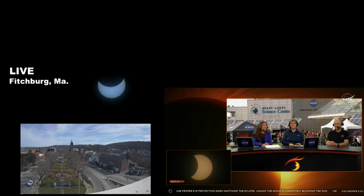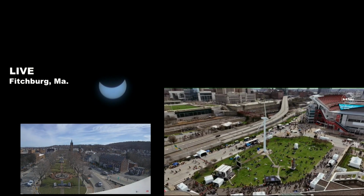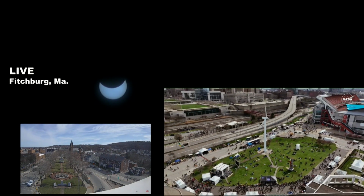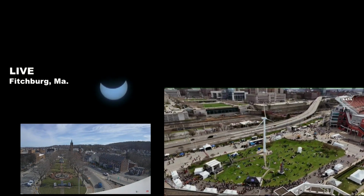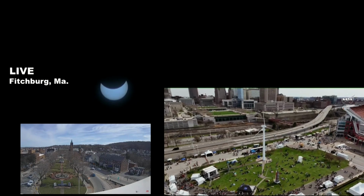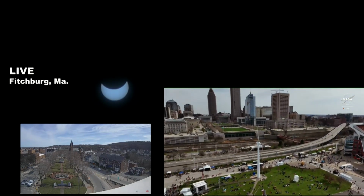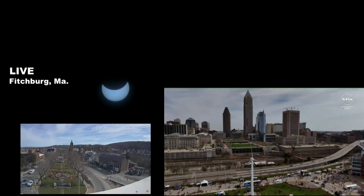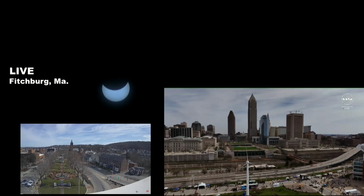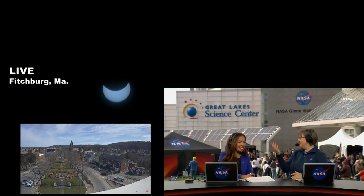All right, and a big thank you to our whole team positioned across the path, from our correspondents to our experts and our telescope operators. We couldn't have done it without all of you. And Sarah, as we're taking again this aerial shot of the Great Lakes Science Center, so beautiful. Such a wonderful way to experience my first total solar eclipse, and I hope you had a good time too, because I know this isn't your first total solar eclipse. No, this is my second, but it was really great and special to be able to experience it with you and all the folks here.